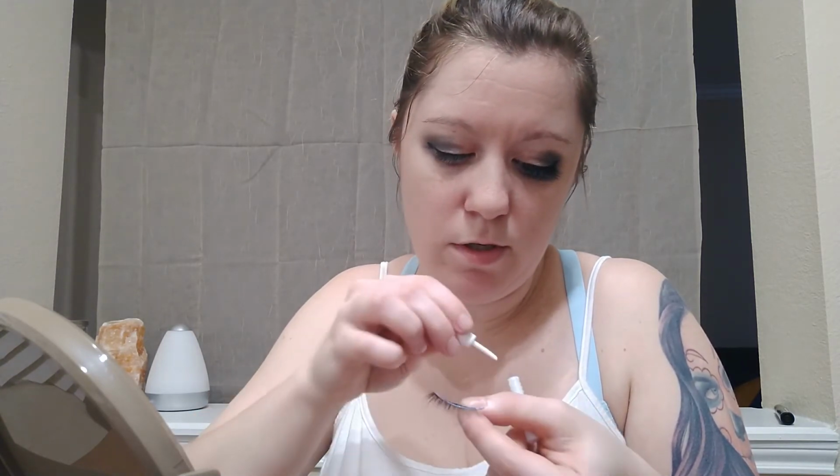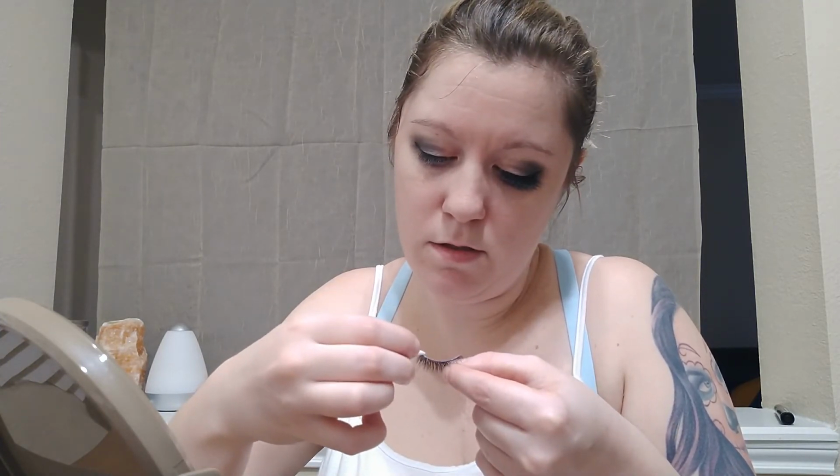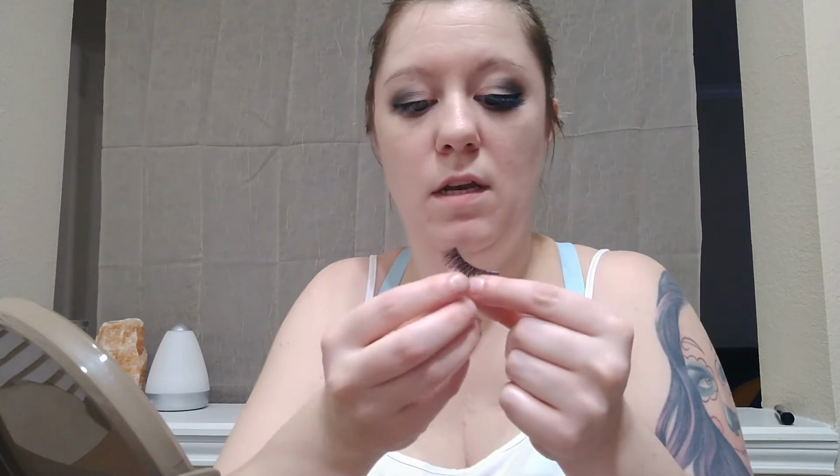Gotta focus on these corners again. So I'll try to show you if I can. I tried to keep the glue pretty thin in the middle, but on the edges you might be able to see it is a little bit thicker. And so again, we're gonna try to wait until this glue is kind of clear. You can kind of see it going clear, maybe. Let's give it a second.